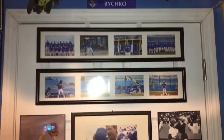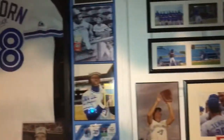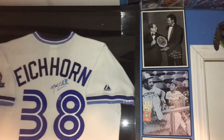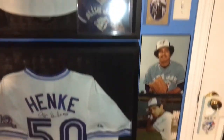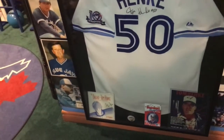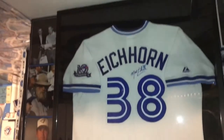From when I went to Blue Jays Fantasy Camp. On my ceiling is a flag that flew at Exhibition Stadium in 1986. I also put my Shoppers Drug Mart calendar posters on the wall, or sorry, on the ceiling.